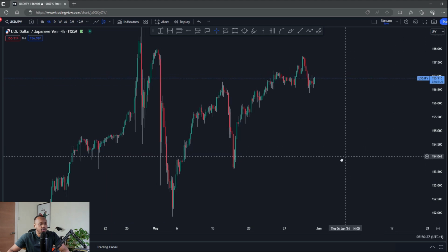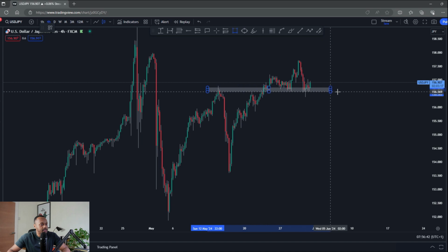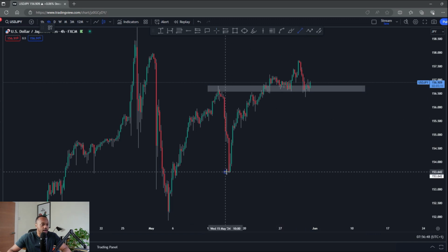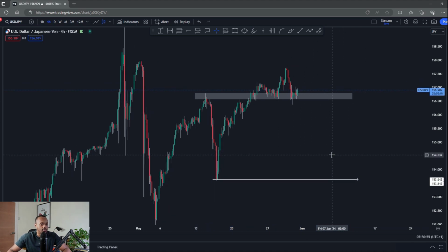In terms of areas of interest, I don't really have many. I'm looking at the high here, but I want to see a bigger breakout as I was explaining last week and during this week as well during my streams. And I do like the low here. Should we see a bigger pullback all the way back down to 153.600, that area still looks good to me as well for a long.